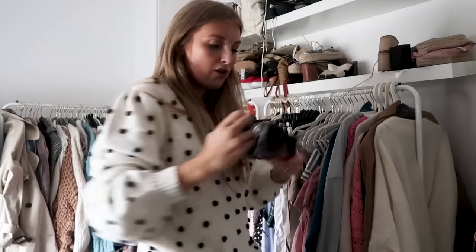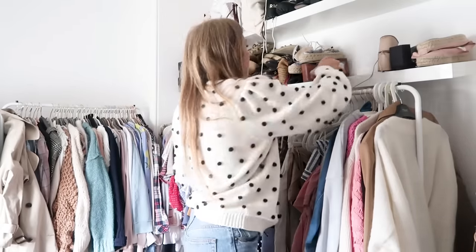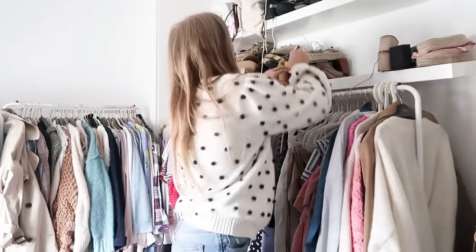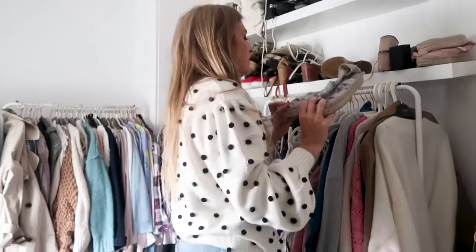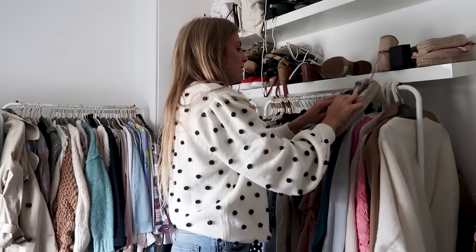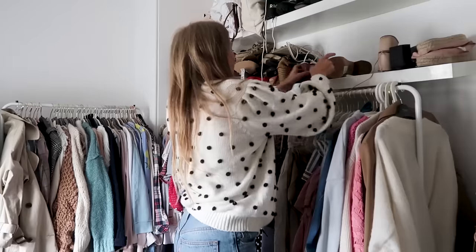And then I've got these shoes that I got from New Look. I got them in two colours. I haven't worn either, so I think I'm just going to be ruthless and get rid of both. And then I've got another pair of espadrilles. Again, the most comfortable shoes ever, so I'm going to keep those. Maybe I should get rid of those ones. I'm going to put these in my maybe pile, actually, because I haven't worn those yet at all.